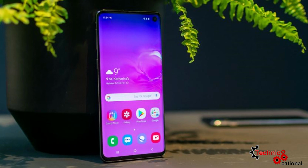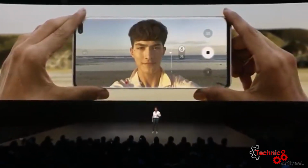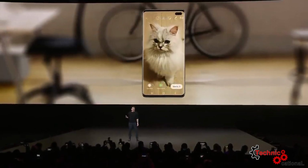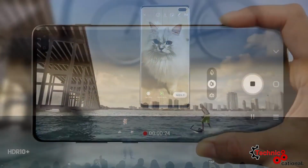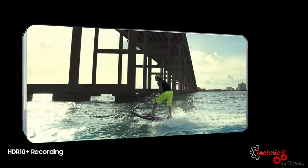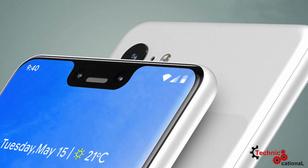Now, the bezels around the S10 and S10 Plus are very small and narrow. It really does look like it's just all display. Honestly, I can't wait to get my hands on this phone and review it. It looks amazing. It does look better, in my opinion, than a phone with the notch. I wasn't feeling the notch when the notch came out.